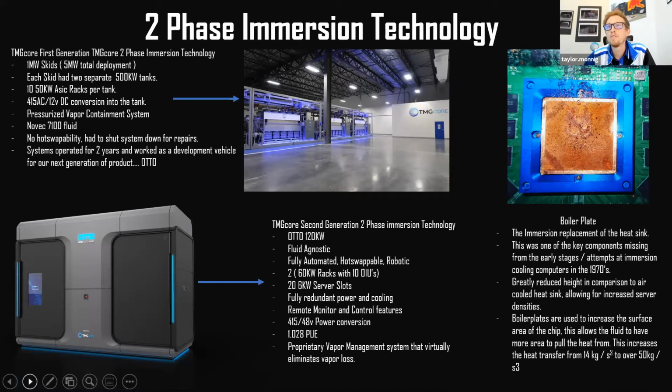We did a 415 straight to 12 volt DC conversion into the tank, which saved a lot of money on the electricity conversion and also provided that density. So this is 1 megawatt and 520 square feet. The fluid that was used in the deployment, which ran for 2 years, was Novec 7100. These systems were not hot swappable. You had to shut them down to repair them, or if there was any components inside that broke.